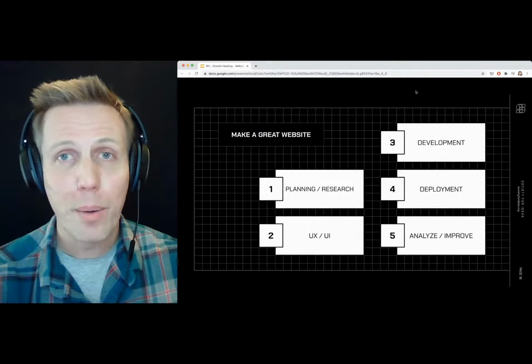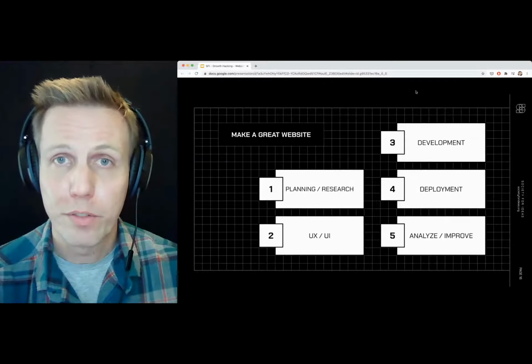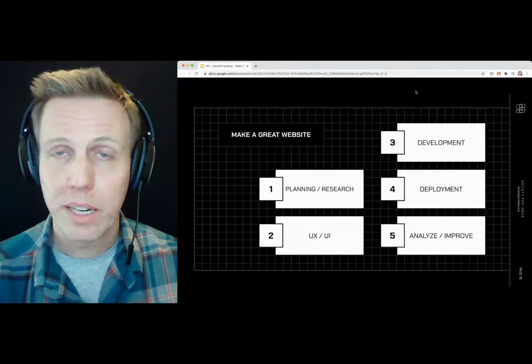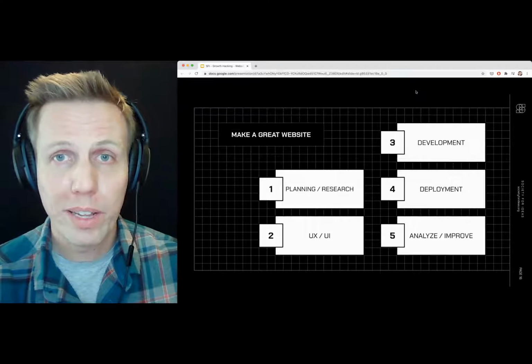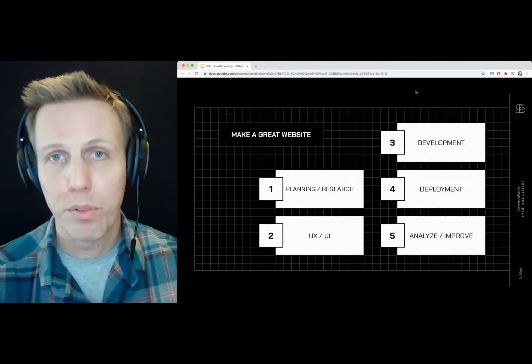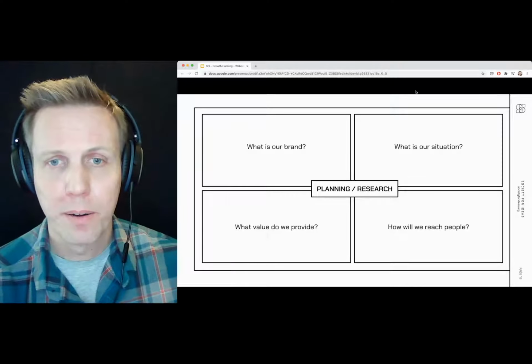Now let's talk about how to make a great website. You can boil it down to essentially 5 different steps. We have planning and research. We have user experience and user interface, UX and UI. The 3rd step, we have development. 4th is deployment. And 5th is analysis and improvement. I'll start at the beginning with planning and research.